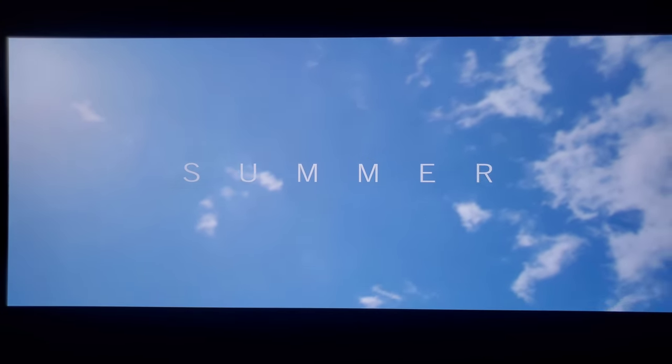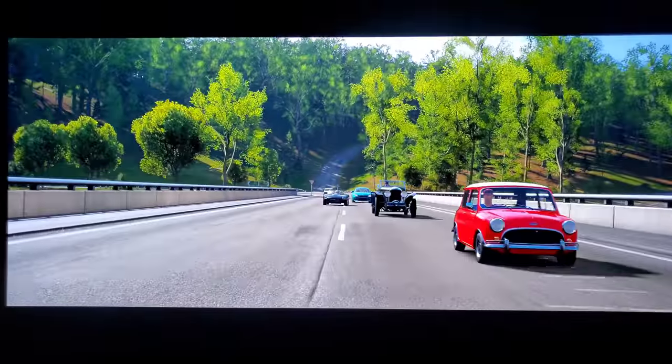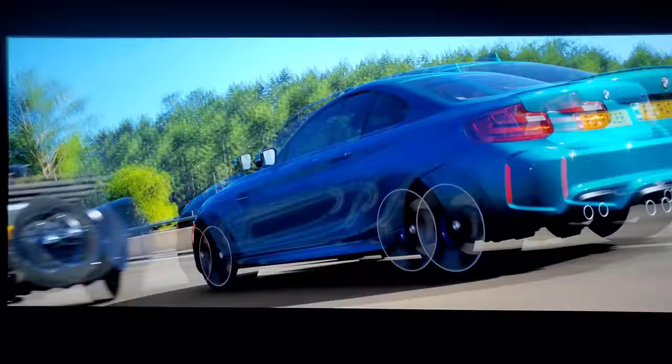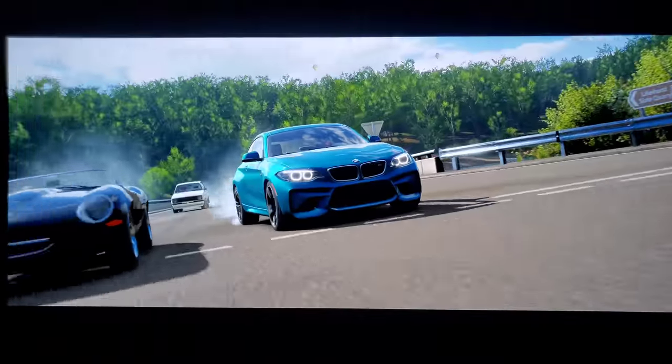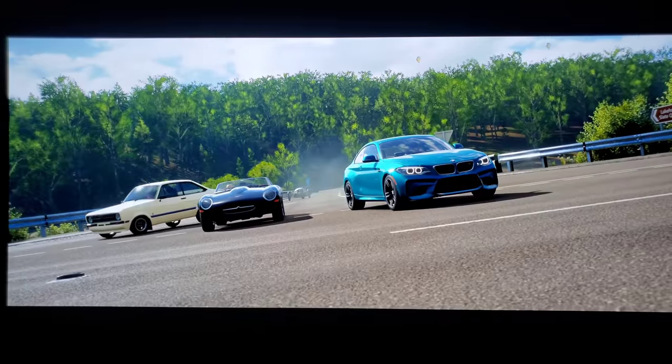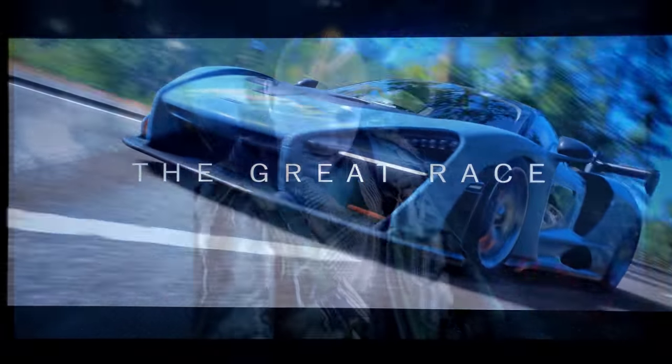That's over my head as well. There's the planes. They'll fly over our head here as well. We are kicking off the summer season with the greatest race of all time. Point yourself in the direction of the horizon.